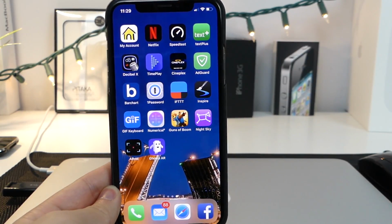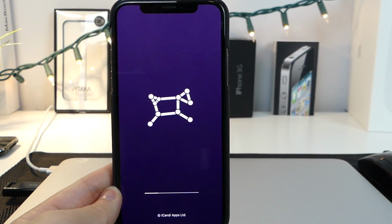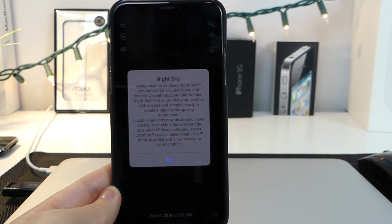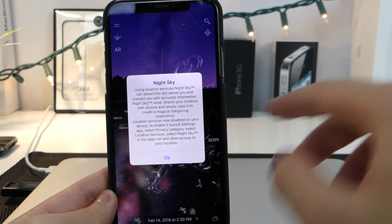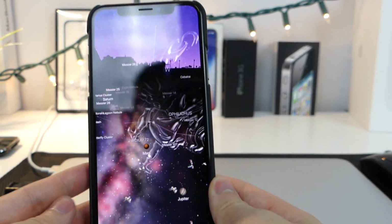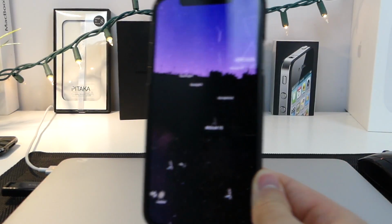Alright, and moving on, we have Night Sky. This is more of a spectacle AR app. When you launch it up, it is going to be prompting you with just the loading screen. Once you guys get inside, there isn't much you guys can do. However, I do enjoy it a little bit. You guys can see everything within the sky, every single satellite, and this works with ARKit. I don't have much moving room here, so I won't be able to see everything, but overall you guys can understand what it does.